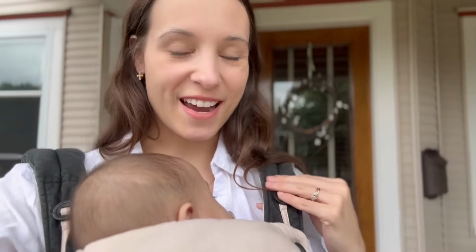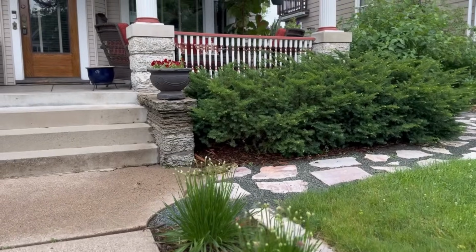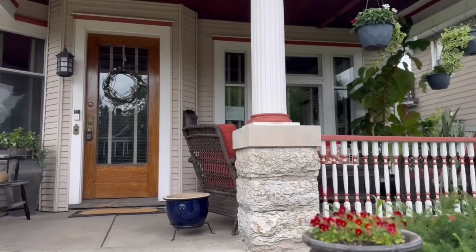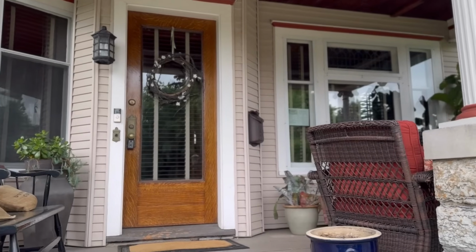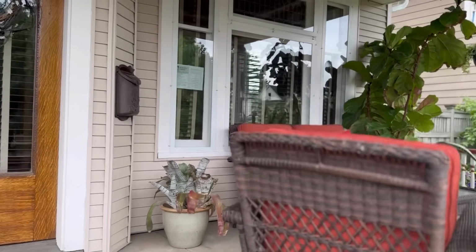All right, we're starting outside, but it's kind of a cold day, so we won't stay out here long, but I wanted you guys to see the porch. So like I said, my parents' home is from 1907. I think it's called a Late Victorian home, and they've really done a beautiful job keeping things consistent with the time period, with the colors and the furniture that they've brought in, all of the antiques that they've collected over the years. So this is their porch.